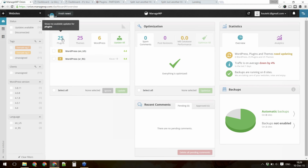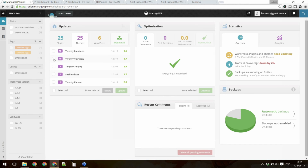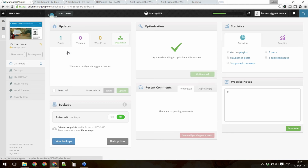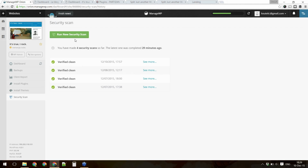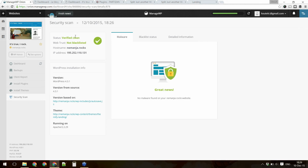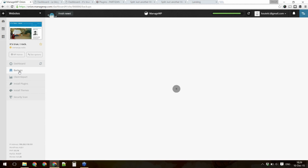And this is it. It doesn't matter how many websites you got. You just need to click, and everything will be done within seconds. For example, this is 20. Let's say this one as well. 23 theme updates. And it's going to start working. In the meantime, I might go to another website, and I'm going to maybe do a security scan. So while my updates are working, I've done a security scan, I've checked the blacklist status, everything is fine.